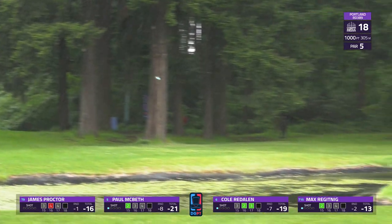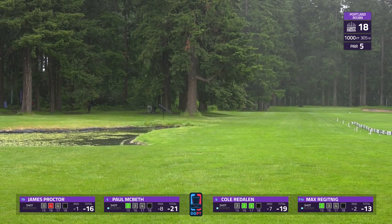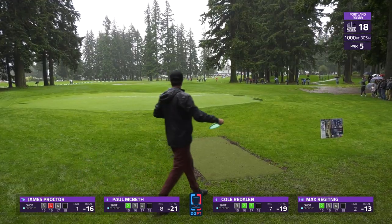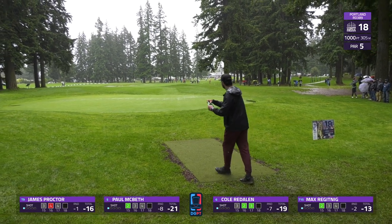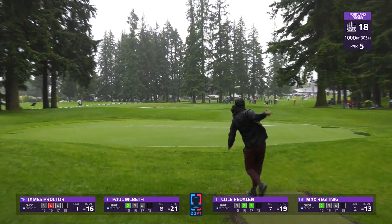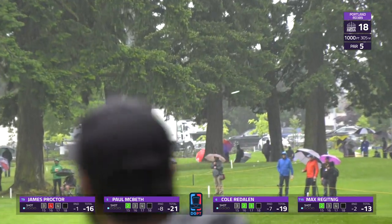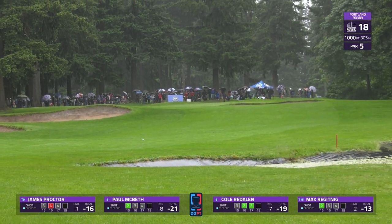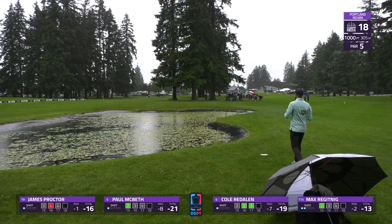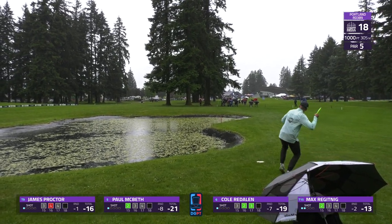This one turning a touch, but now fighting out. And clears the OB pond and off to that left-hand side of the fairway. So another beautiful place to be. Really well done there from McBeth. Proctor playing more towards the right-hand side. Does get right up there near just before the OB pond. He and Max will be first to act on this side.